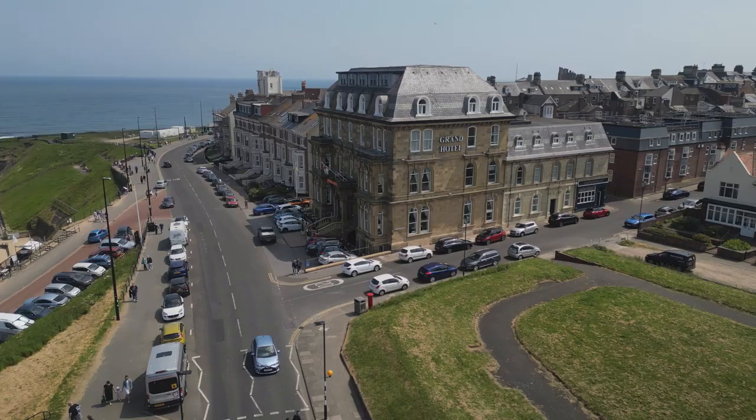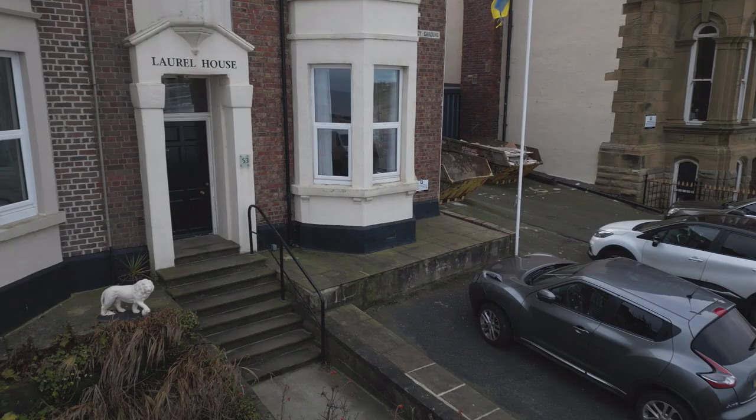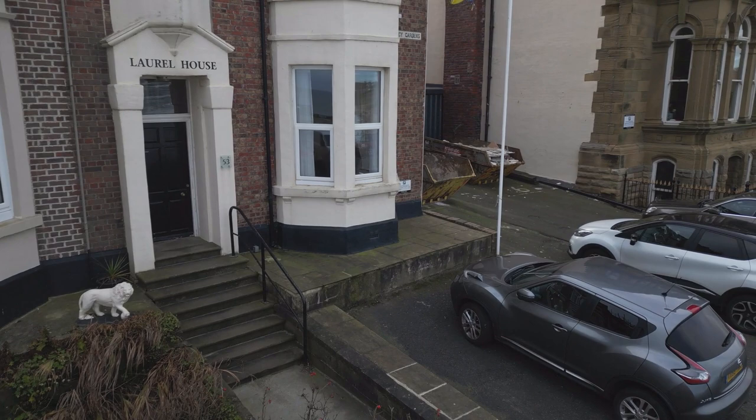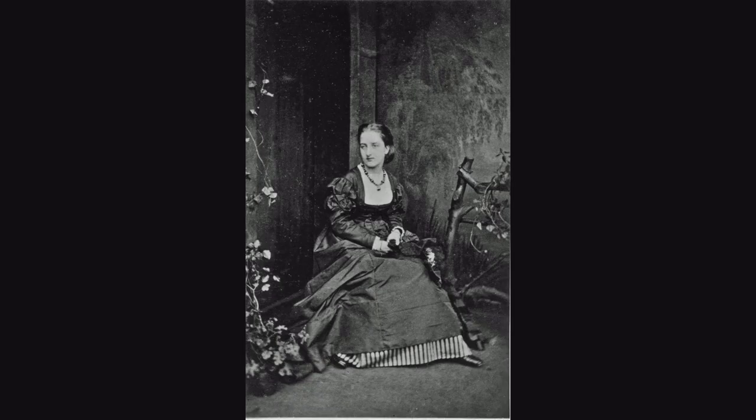The Grand Hotel, just a short distance along the seafront, was also a favourite haunt of Stan Laurel. He stayed there frequently when he visited the Northeast. The annex to the hotel is named Laurel House after him. The hotel was originally built as the seaside retreat of the Duchess of Northumberland.